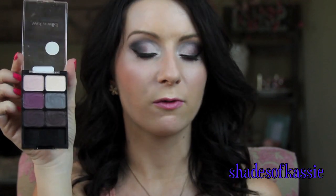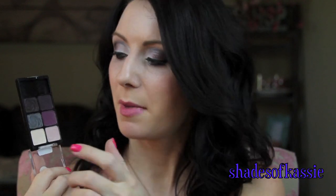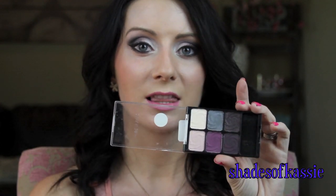It has some dupes for MAC shadows. I know that this one is very similar to Yogurt from MAC. This is a great one for Vibrant Grape from MAC, either Vibrant Grape or Fig One. This is a great one for Intoxicate, Beauty Marked, and Night Divine from MAC. So there's a ton of MAC dupes, and the palette is just absolutely gorgeous. I love this. I've done quite a few looks with it too, so I'll link those down below.